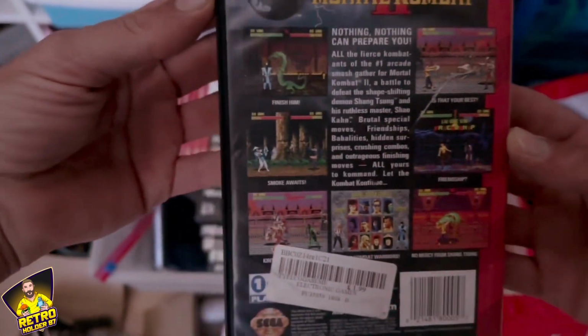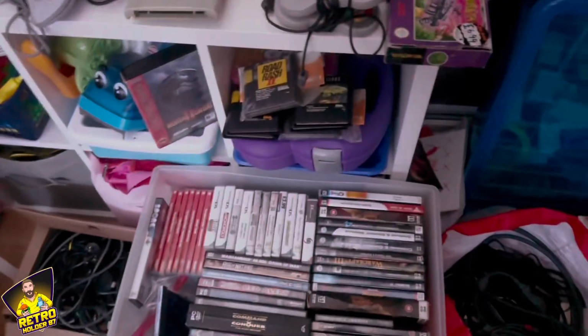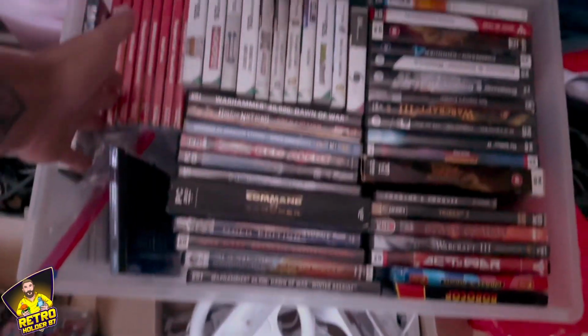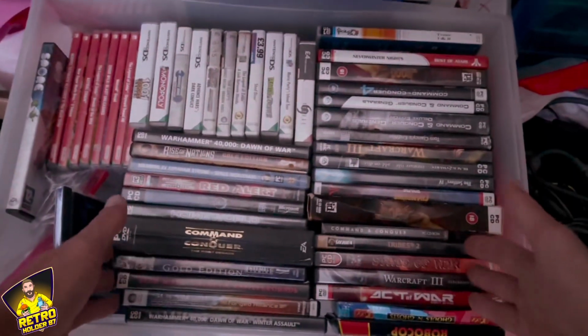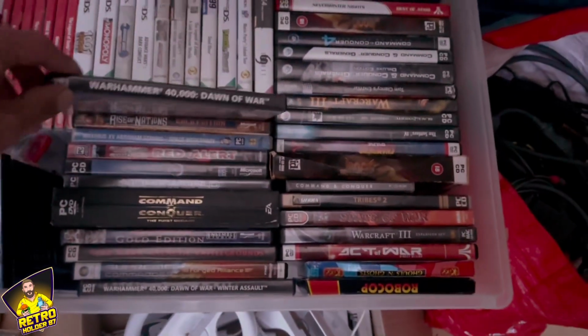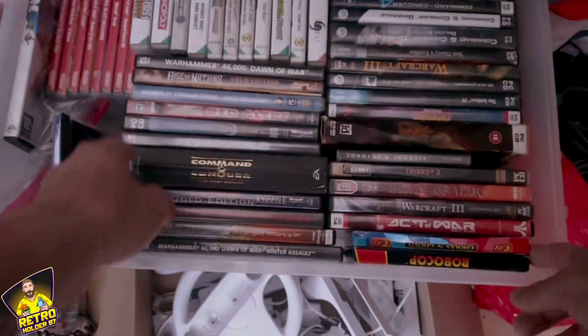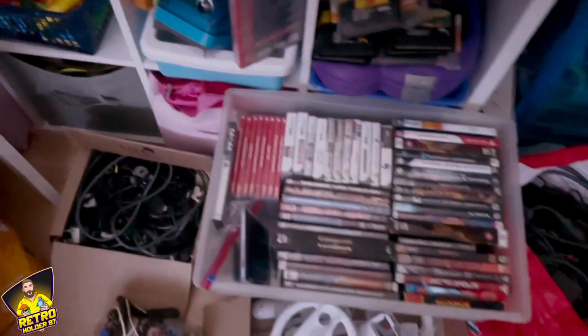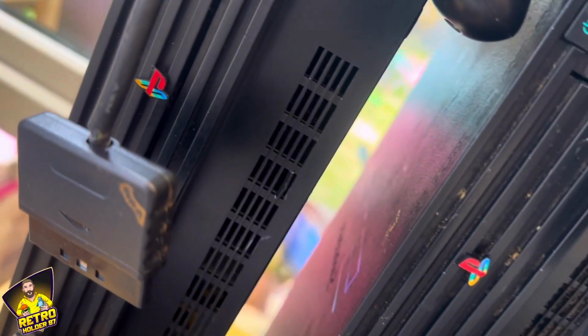Look at that, I'll let you take it in, guys. What an absolute haul. We've got in here Nintendo Switch games, 3DS games. These are all PC games. Warhammer, Dawn of War, Command and Conquer. Beautiful stuff. Back up, still going in the order.